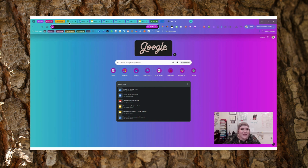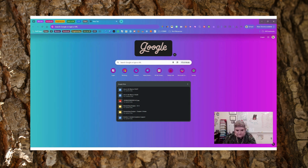Now, starting a new tab group is very easy. All you need to do is hover over your new tab, your loose tab, right click, and hit add to tab group. You can either, instead of dragging, click one of these, or you can make a new one. So hit new group. You can name it and choose its color. Then it will automatically be added down here by your bookmarks to be saved until you delete it.